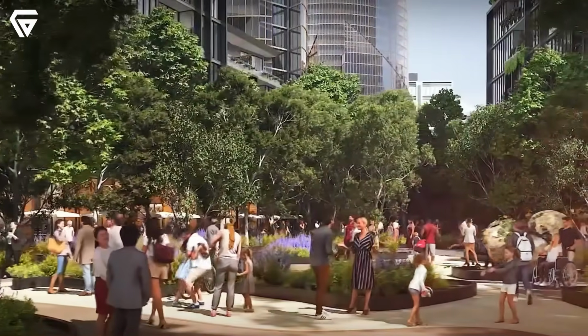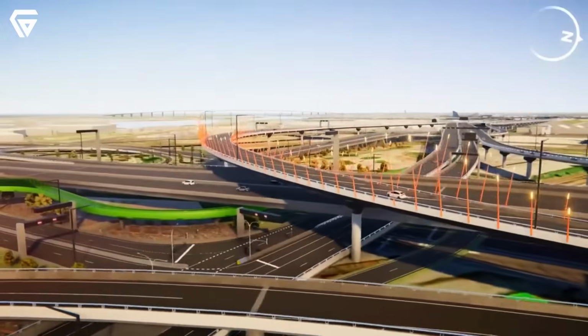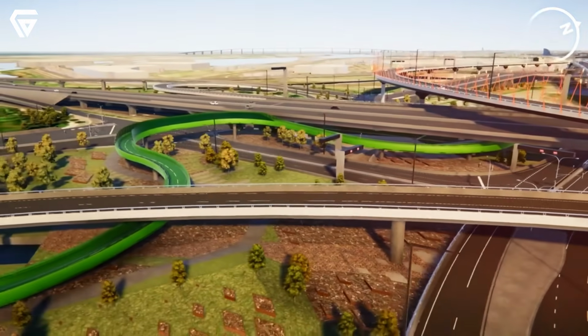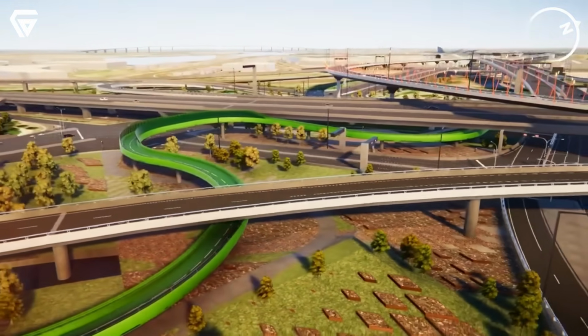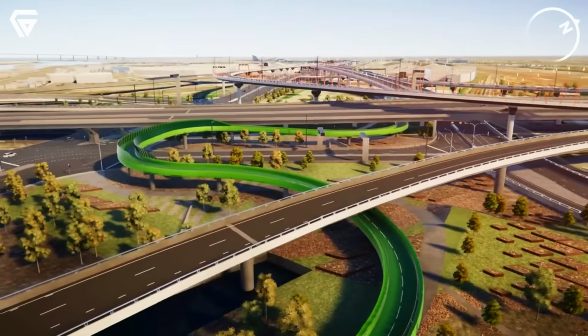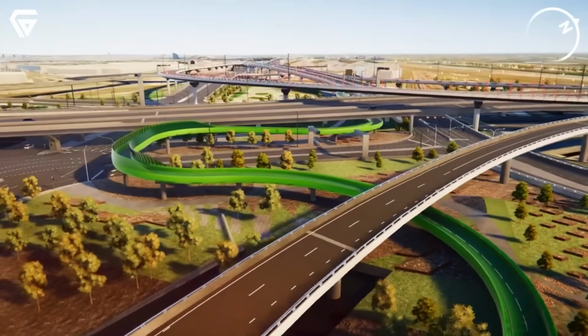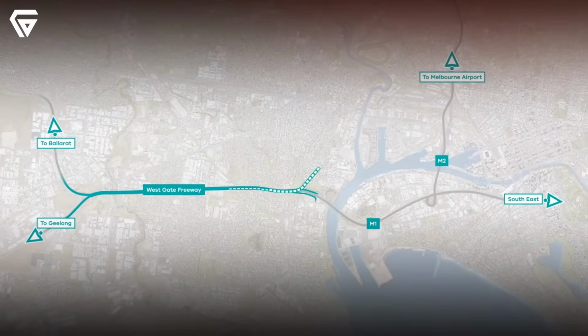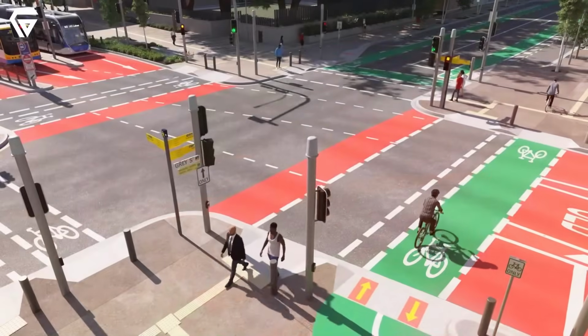One of the most exciting aspects of the Westgate Tunnel is the reduction in travel times for commuters. For many, the daily grind on the Westgate Bridge has been a frustrating and time-consuming experience. With the new tunnels and upgraded lanes, travelers can expect to shave off up to 20 minutes from their daily commute. This means fewer hours stuck in traffic and more time for what matters, whether that's family, work, or enjoying everything Melbourne has to offer.